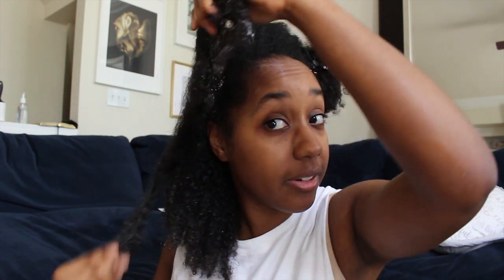Separating it a little bit at different points. Like, it's really knotty right here, so I'm gonna kind of separate that and try to apply some of that conditioner. And if it doesn't feel as slippery as you want, don't be afraid to add more.